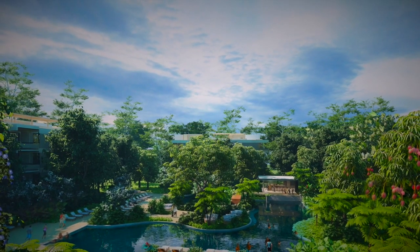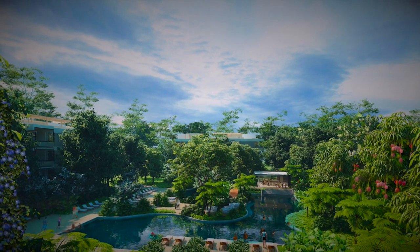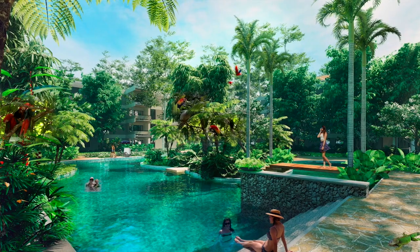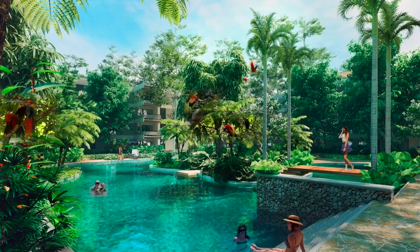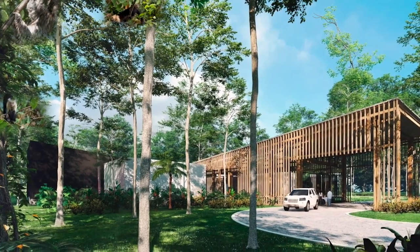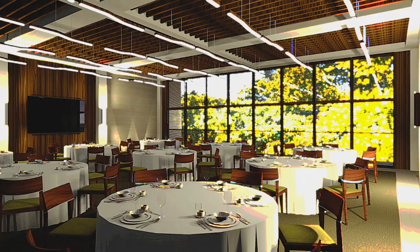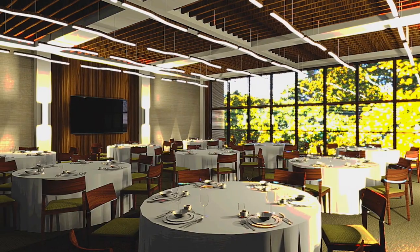We have a very large natural lagoon-style swimming pool, along with many generous lounging areas. Of course, there's also the pool bar, which serves lunch as well as locally grown fresh fruit cocktails. And it is at the clubhouse, lobby and restaurant and reception area that Botánika will house the conference facilities.